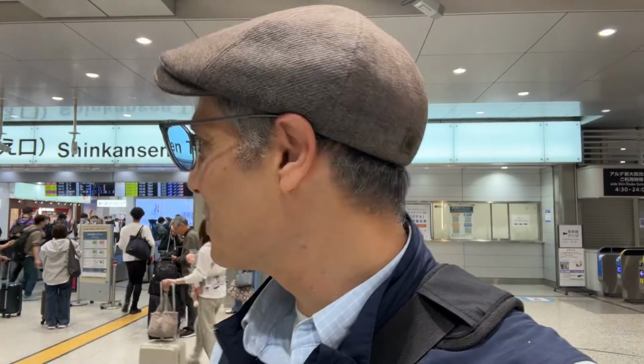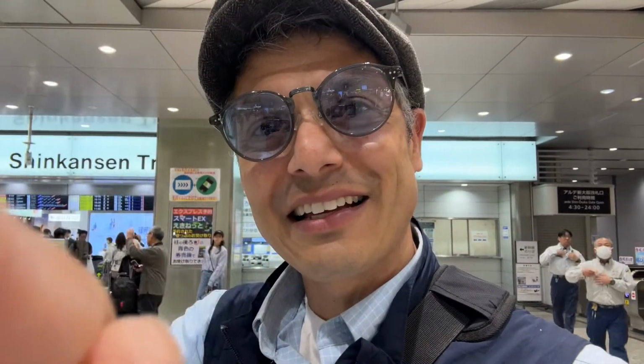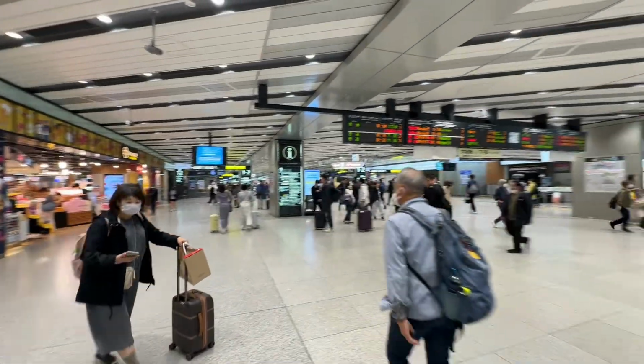Now it's in the morning. Shin-Osaka doesn't really start to heat up till around 11:30 in the morning because everyone's coming from Tokyo and Hiroshima and other locations. The first train leaves at 6, so this starts to come in around now. So we're gonna see a lot more traffic, but before 9:30, 10 o'clock, it's actually pretty comfortable around Shin-Osaka. But yesterday when I arrived, it was crazy.